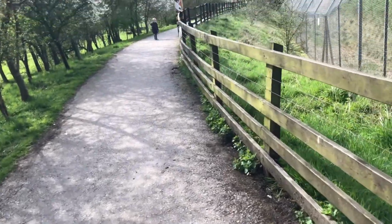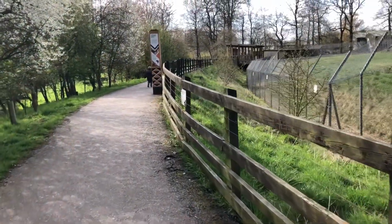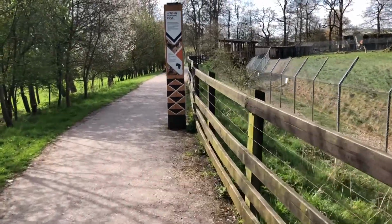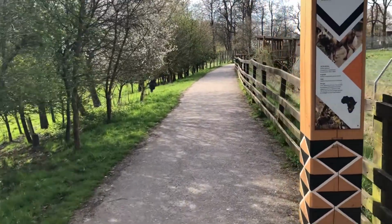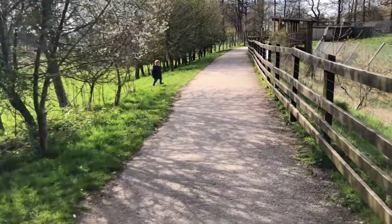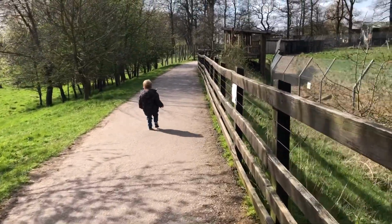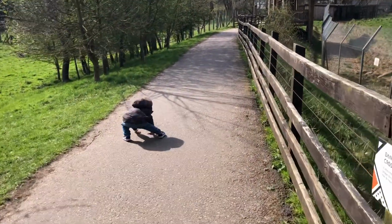Oliver's run off. Sorry if this is quite shaky. I keep taking it off my tripod because people keep ringing me, but one of them days I feel very loved and popular. Oh, off he goes. Where are you going? Where are you going? Oh dear, have you fallen down? Oh, good boy.